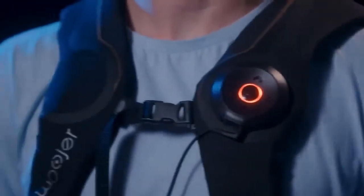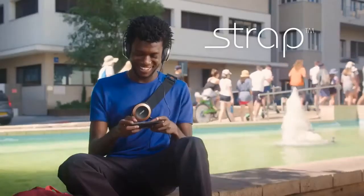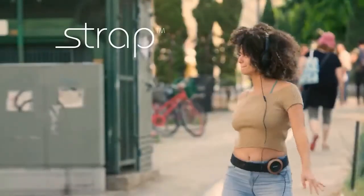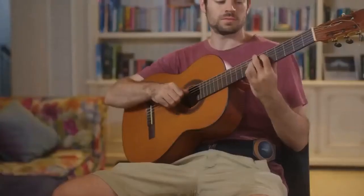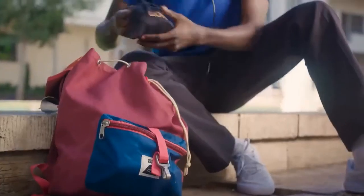There are two types of devices in the Woojer Edge series. The strap is for the gamer on the go or the music lover. It has one super powerful Aussie. You can wear it in different ways and to various activities. It neatly folds into your backpack and is light enough to carry everywhere.